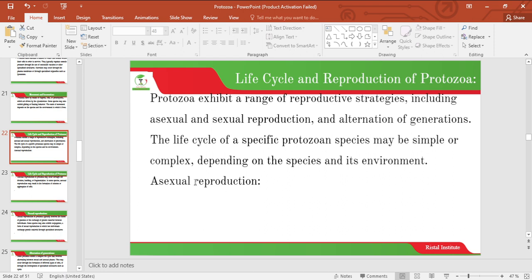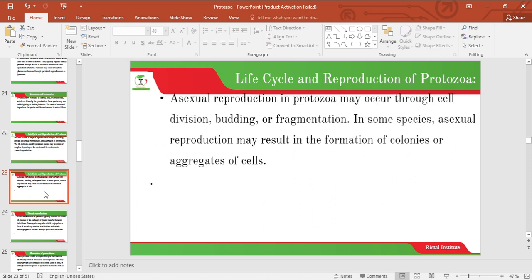Let's look at asexual reproduction. Asexual reproduction in protozoa may occur through the process of cell division, budding, or fragmentation. What does it mean? It means that the cell divides. Then in some species, asexual reproduction may result in the formation of colonies or aggregates of cells.